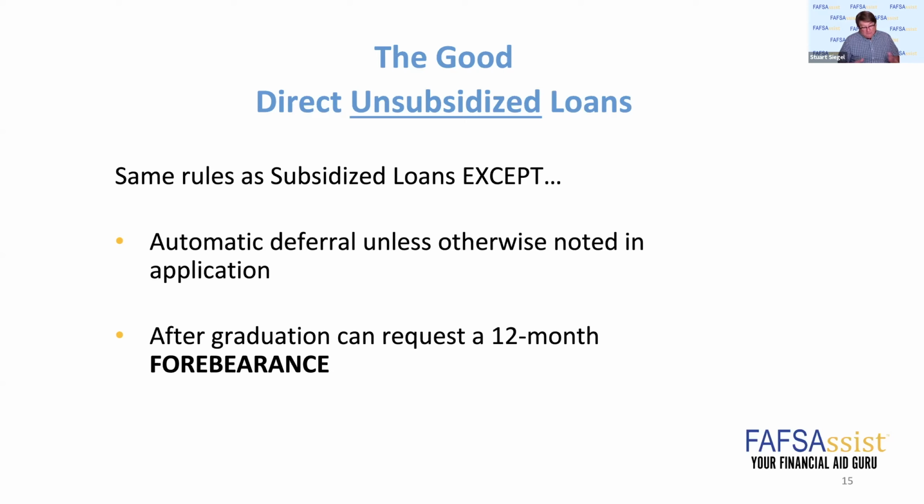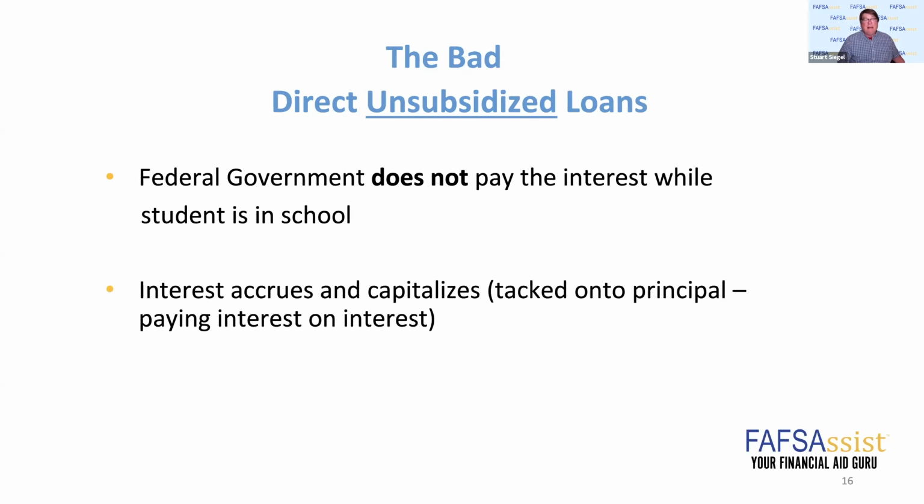But if there's a problem repaying the loan, you do have the option of forbearance. You can request that up to 3 times for each loan for up to a year at a time. So if times get tough, you can put off those loans and not have your credit affected at all, which is nice. Can't do that necessarily with a private loan. I'll talk about those in a few minutes.